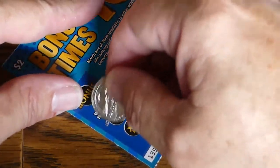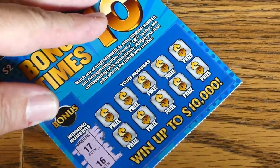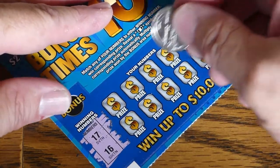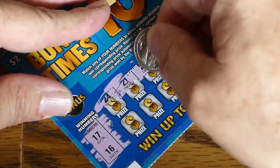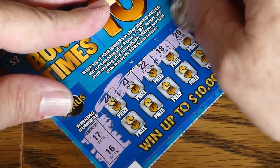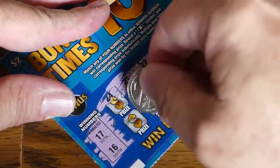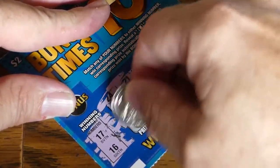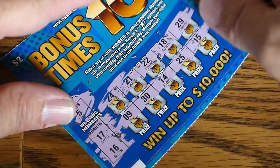So the winning numbers are 17 and 16. Okay, hope you can see that okay. 24, 21, 22, 18, 29, 15, 25, 14, 30, and number 9. Our bonus would have been 5 times the amount, but we didn't win anything, so it doesn't really matter.